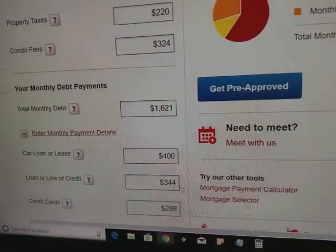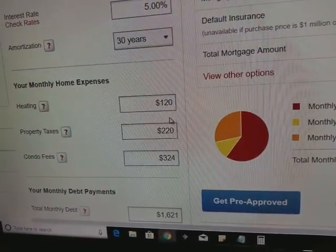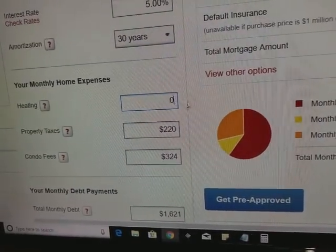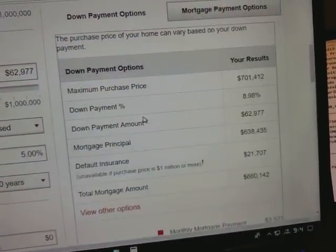So the average person that has this kind of floating debt has these monthly expenses. Oh, I don't pay for heat, dude. I never turn my heat on. Fine, whatever, $0. What does that do? Wow, you could borrow $1,000 more. So you see where I'm going here?